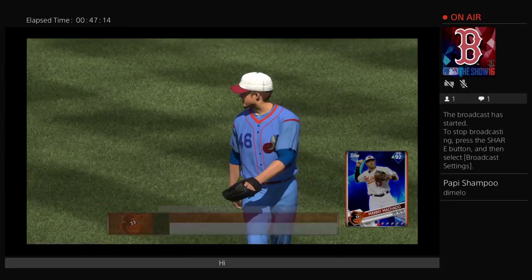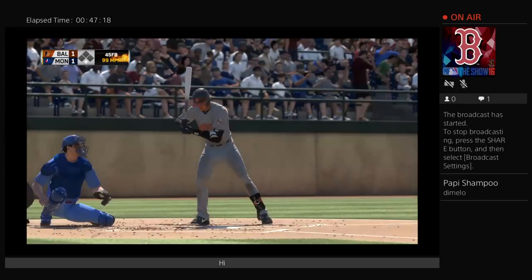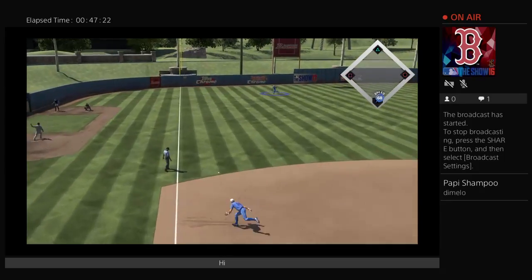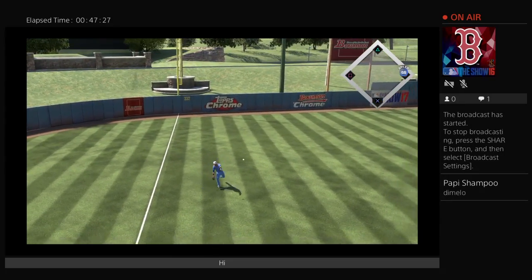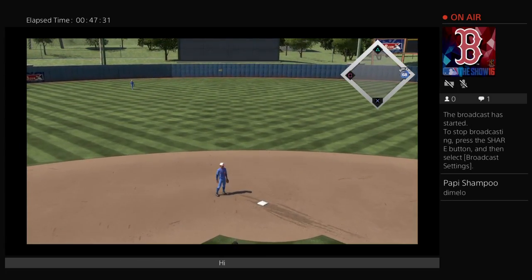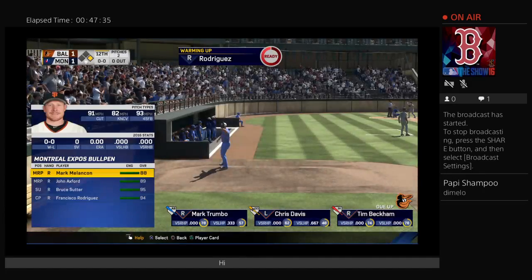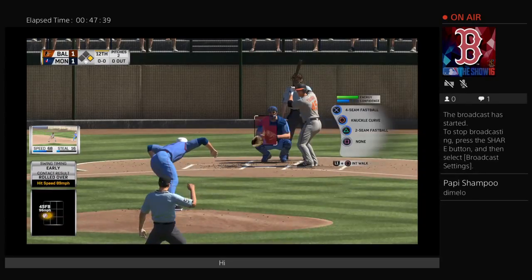Craig Kimbrel gets the ball as he'll take over to start this 12th inning. In there, strike one. Hit to third, and that's going to get through into left. So there's your possible go-ahead run on base to lead off the inning. Well, he tried to double up with him on fastball. Showed him one. Now batting, right fielder, Mark Trumbo.